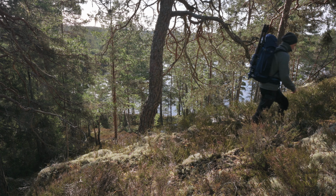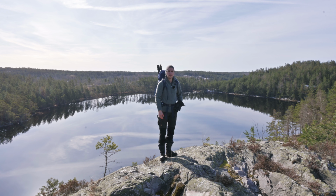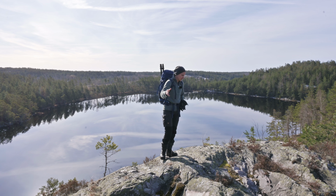So really, really happy that I got up to this location, and this has just been worth everything in terms of exploring today. This is what you want to find when you explore. You just get something, and I know that this location is unique. No one has photographed this before, or at least it's not known. Perhaps someone has photographed it before, but it's basically unphotographed.